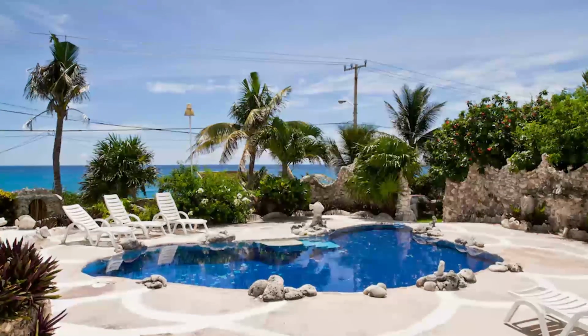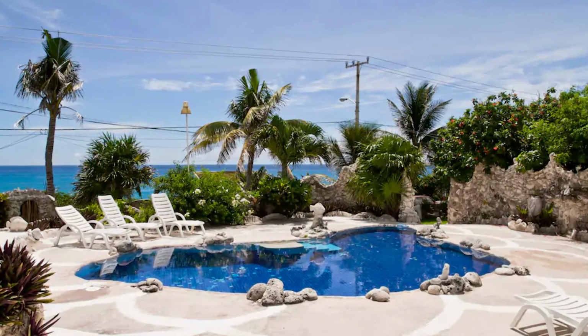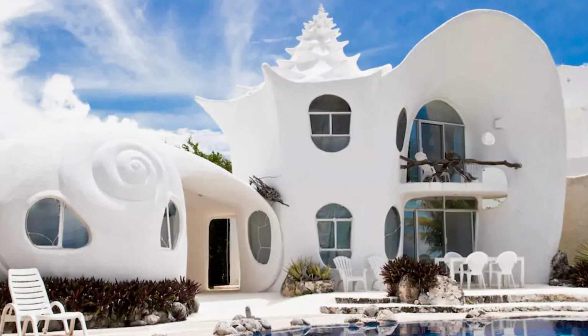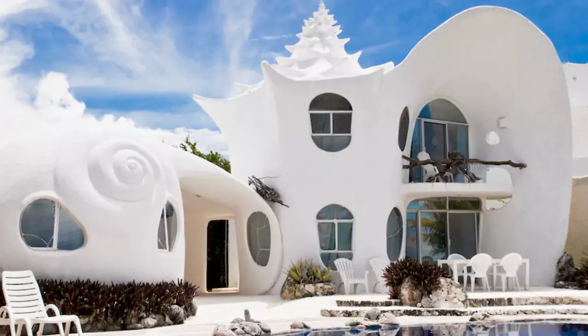Number 8. Now, unless you're secretly either a mermaid or a hermit crab, you probably never thought about living inside a giant shell, but this house just might change your mind. These Seashell Apartments are up on Airbnb, so anyone could stay there, and if you don't mind the lizards, then it's pretty much like stepping into a dream world.